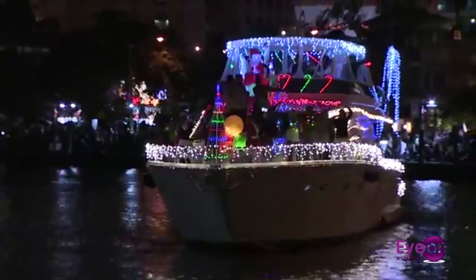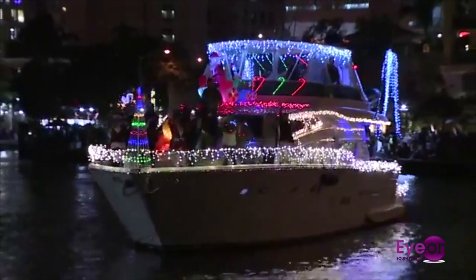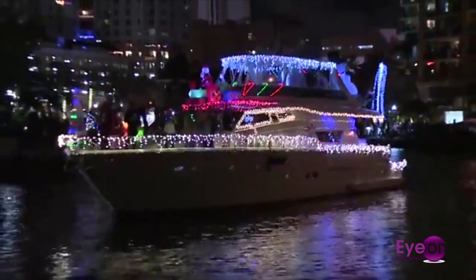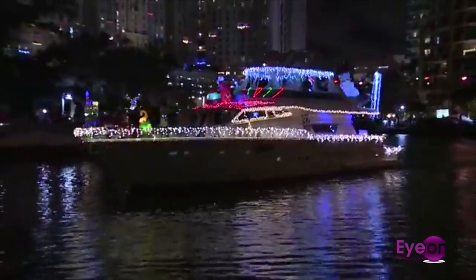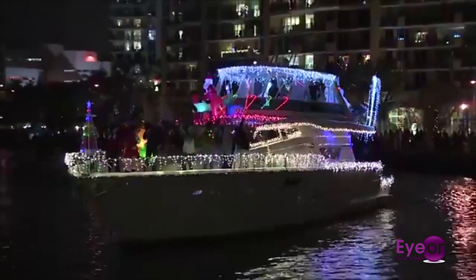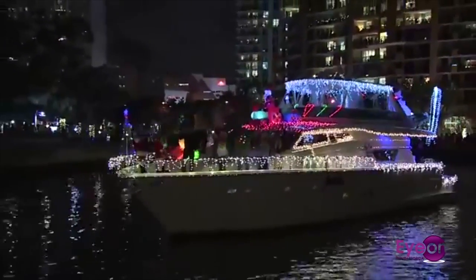And next we have The Office. They're doing Elf the musical on board. All the passengers are dressed up as the elves. On the bow, there's a tree with lights. On the first deck, they have tons of net lights, a train up on top with large Christmas balls. There's a big giant snowman on the stern. First time in the parade for The Office, and it looks like they're having a really good time.